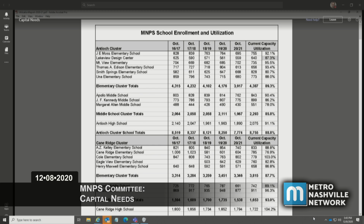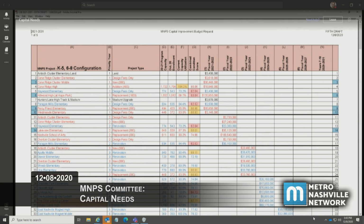So Casey, if you wouldn't mind then going to the next document, which I know is going to be, if we can make it, of course, as large as we can, because it's got a lot of columns, even though there are a number of columns that are hidden within this document, just so that it's not so overwhelming. But I do want to just make sure everyone understands what these columns are referencing.